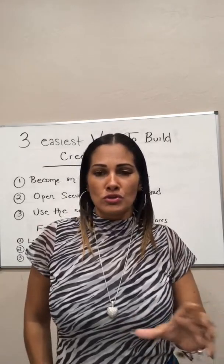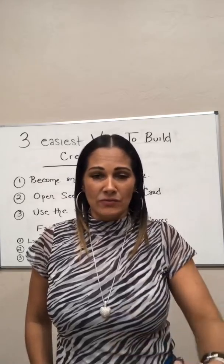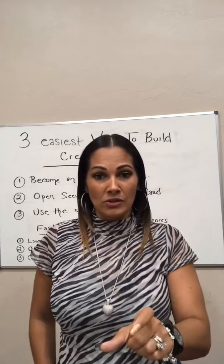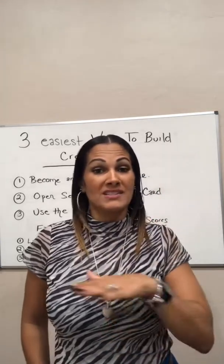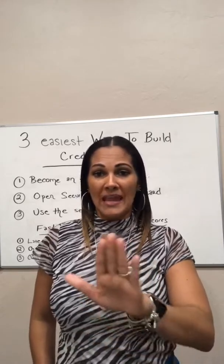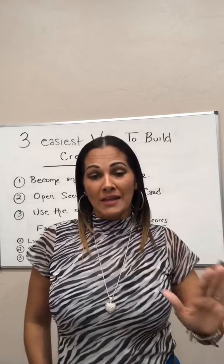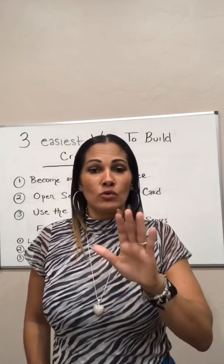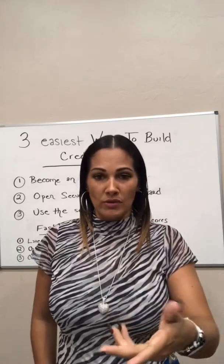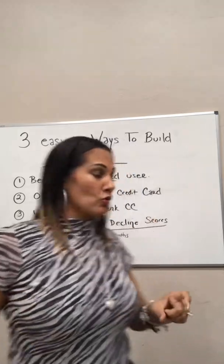So don't close your credit cards. Make sure you use them at least once a month. Be active with them. Make your payments on time, and of course, keep the balance under 30%. Don't pay to zero, because zero has no memory. Now again, I'm not talking to my 800 credit score borrowers. I'm talking to clients, or just people in general, who are looking to build credit or rebuild credit. This is key to building a great credit score, okay?